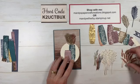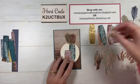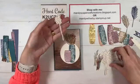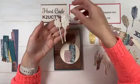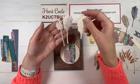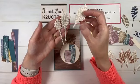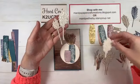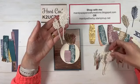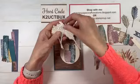And what can we have coming out of the purple pot? We can have some of these potentially. Now all of these ones, they've got really long stems. But if you find that the stems are getting in the way, you don't need the length of the stems, you can just trim them off. So you'll see some of my pieces here, I've already trimmed them down because I didn't need them that length.